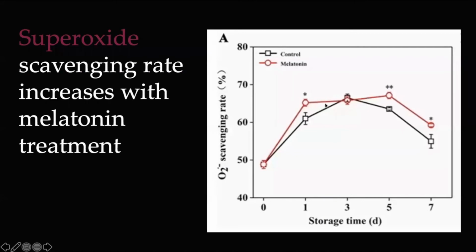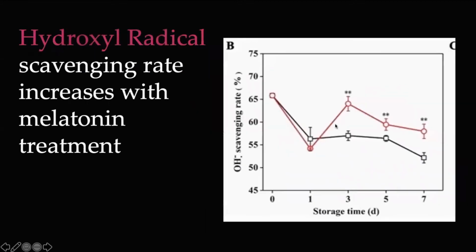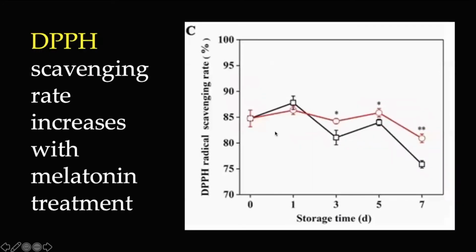And so day 1 is significant. Day 3 kind of overlaps here. And we see in the control, it kind of peaks and then goes down. But notably, there's a higher rate of stopping this ROS. Now, if we look at the hydroxyl radical, this is pretty consistent as well. By day 3, 5, and 7, we have an increased rate of scavenging this hydroxyl radical. And then DPPH, also by day 3, 5, and 7, has a higher rate of scavenging, which is to say that we've stopped this reactive oxygen species. Or this one actually has just free radicals on it, but gives us the same kind of data.